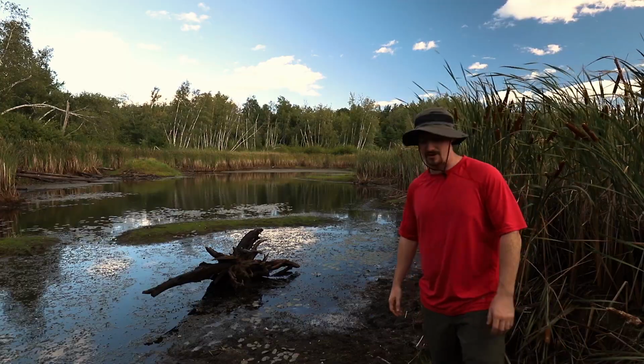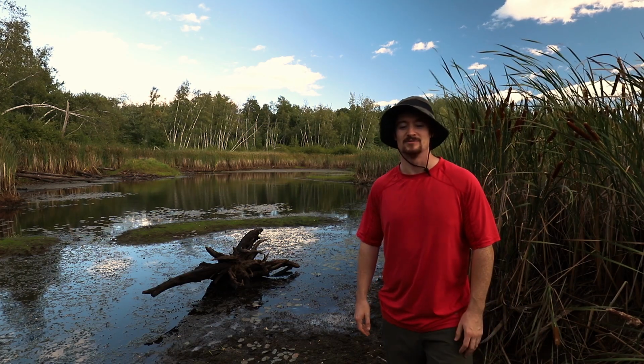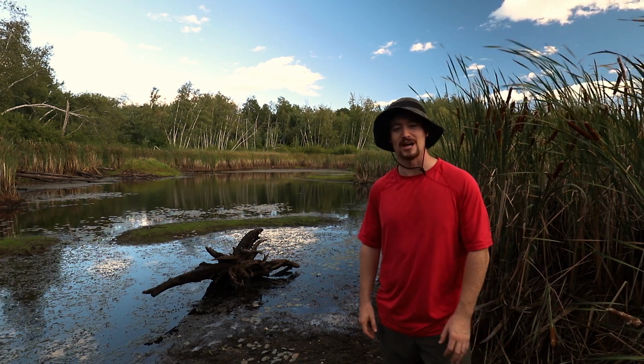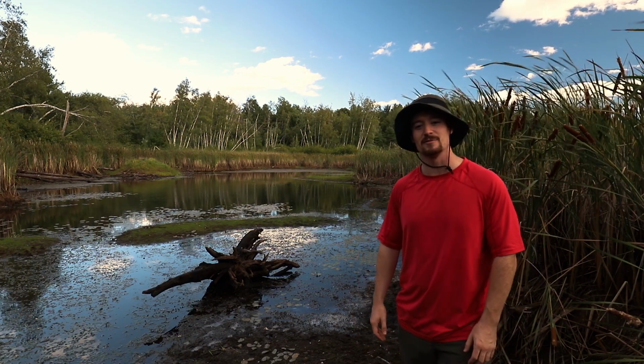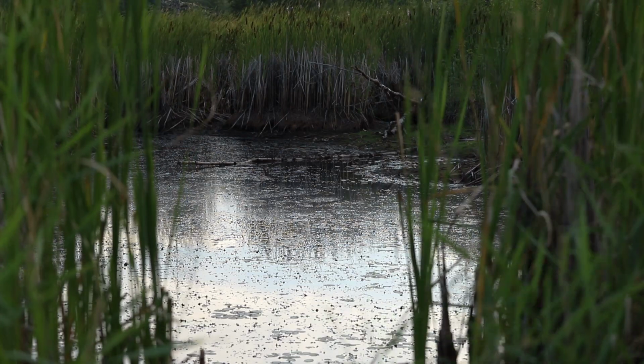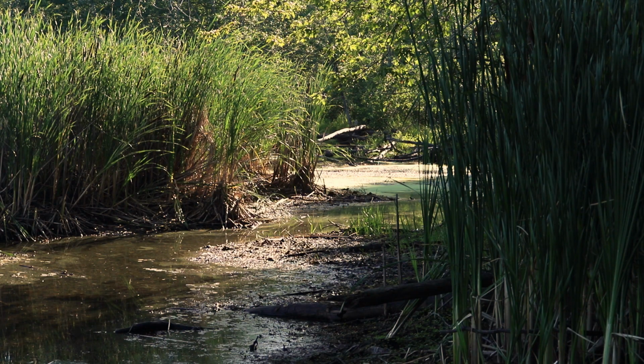Another great feature here at Hyla Park is the ponds. Now, obviously, it being an amphibian park, there's going to be lots of shallow ponds here for all the frogs to live, but even if you're not into the whole frog situation, it's still nice to come here and check out the ponds. It's a nice place to come relax, check out the wildlife.